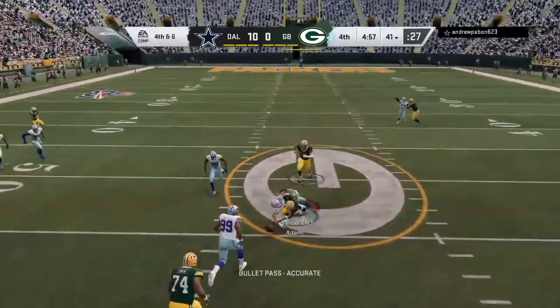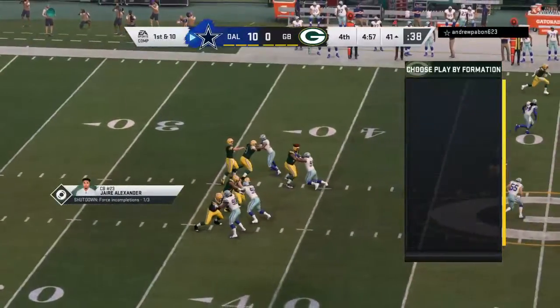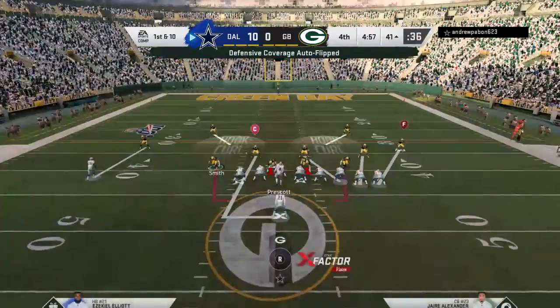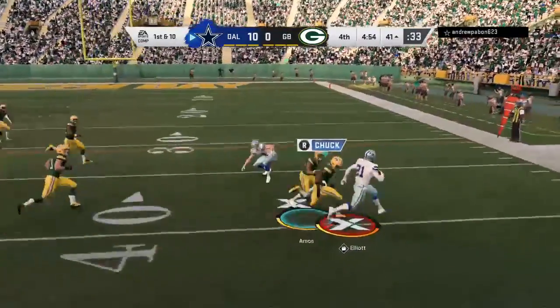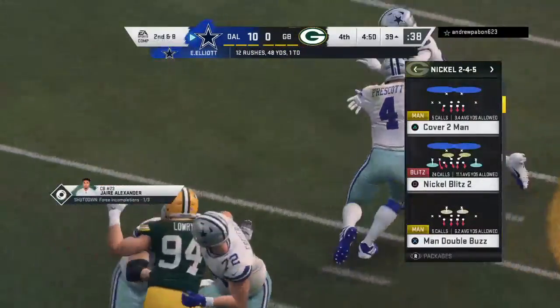Here's Rodgers. And that is incomplete. Boy, it looked like he had it and dropped it. And Dallas, they'll take over in terrific field position. On first down, Elliott. They'll fight forward for a couple down inside the 40.